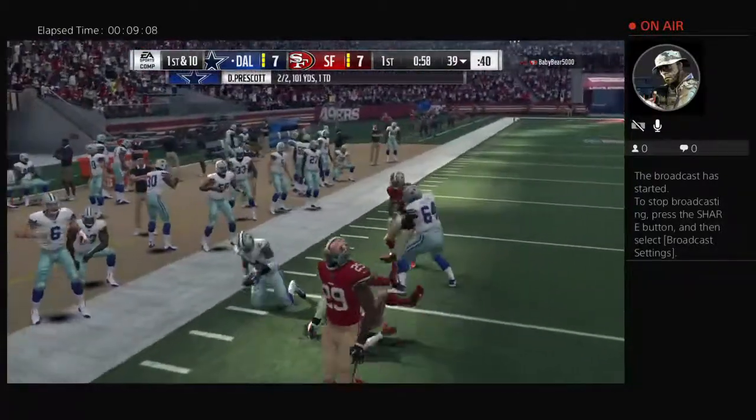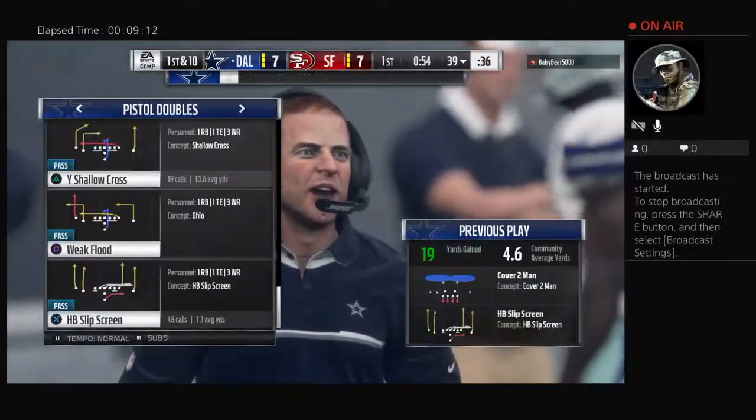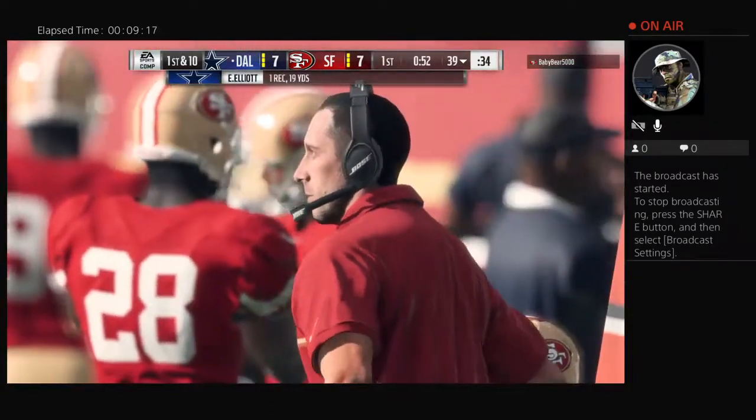And he gets this one just shy of the 40. They'll mark him down at the 39. They call it a gain of 19, and it moves the chains. Nice little nifty play for him there.